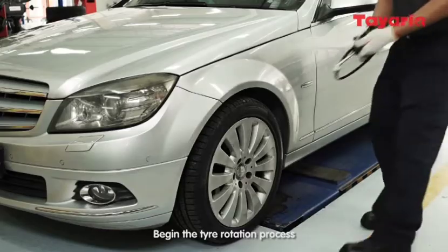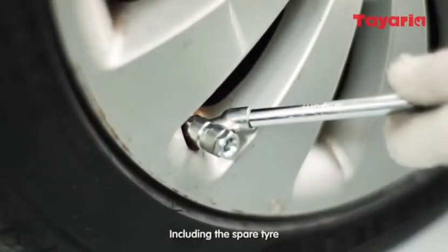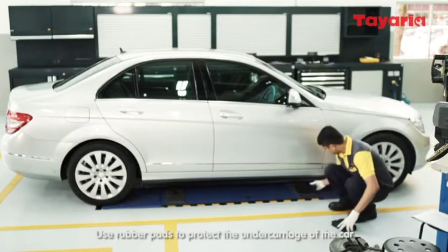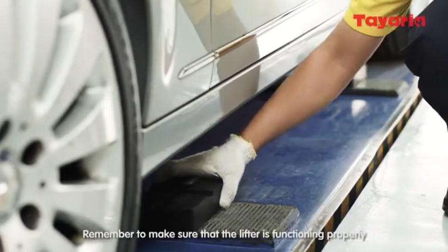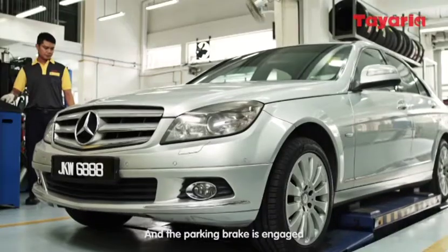Begin the tire rotation process by checking the air pressure of all tires, including the spare tire. Use rubber pads to protect the undercarriage of the car. Lift the car. Before lifting, remember to make sure that the lifter is functioning properly and the parking brake is engaged.